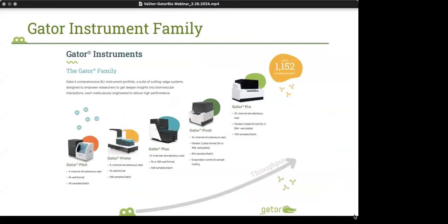This slide shows the 5 Gator instruments, with Pilot being the lowest throughput and Gator Pro being the highest. Between these, we have Gator Prime, Gator Plus, and Gator Pivot. So at this point, we have a total of 5 instruments catering to different throughput needs.